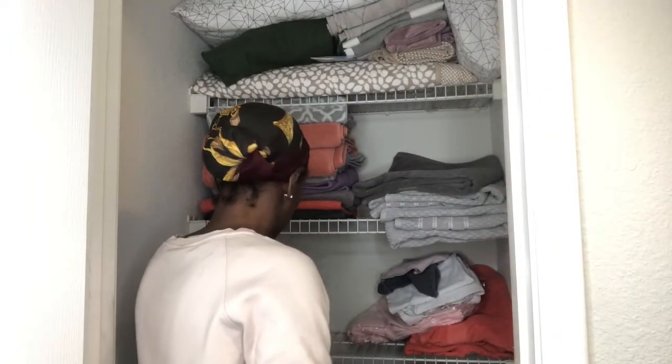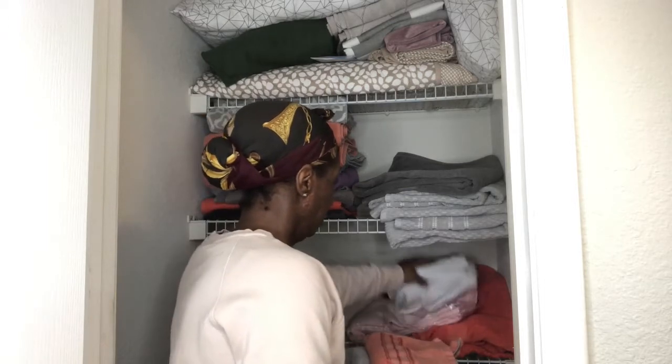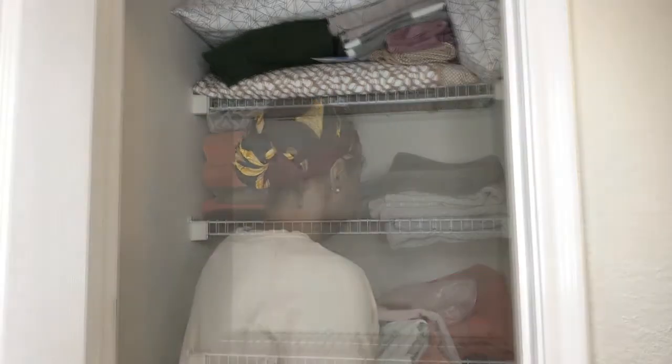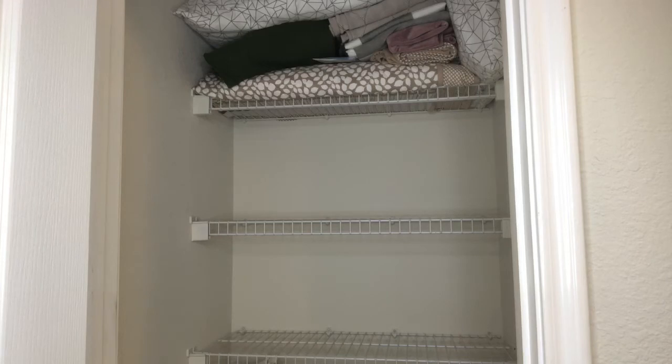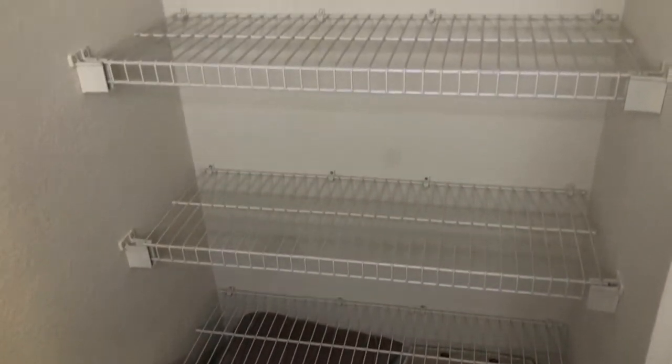Okay, you guys, so first things first, I'm going to take everything out of this linen closet so I can see what's going on, so I can see what's in here that shouldn't be in here and that I can kind of find another home for. So I'm going to start by just decluttering the linen closet, removing everything out, and then I'm going to go through and purge things that I don't need and find another home for things that should not be in here.